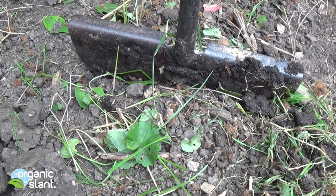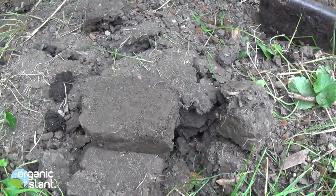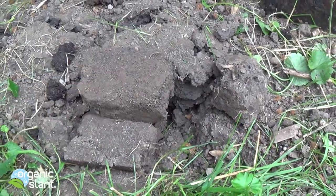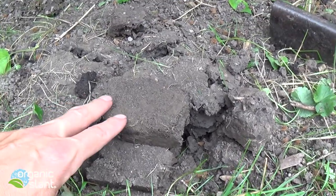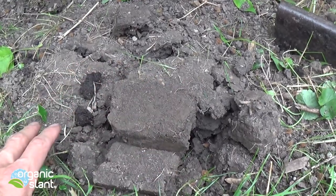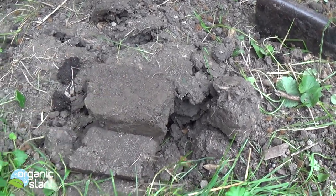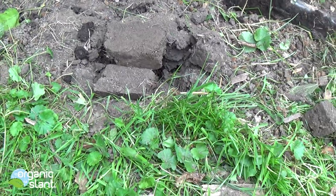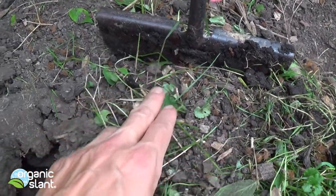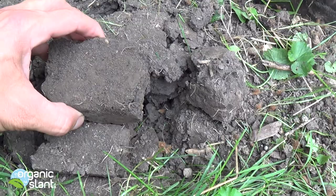September 9th, 2013, and on this test, I wanted to test the soil. This little area of the soil here was actually underneath a shrub, so that's why there's no grass or weeds growing on top of it. But I would imagine it did get the rain, like if it was in the grass, like everything else. So what I did is I took my edger and then I cut some nice pieces out.